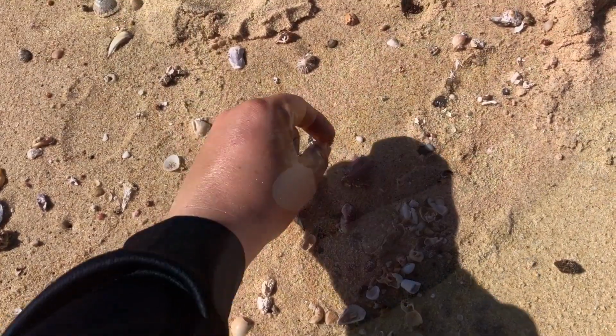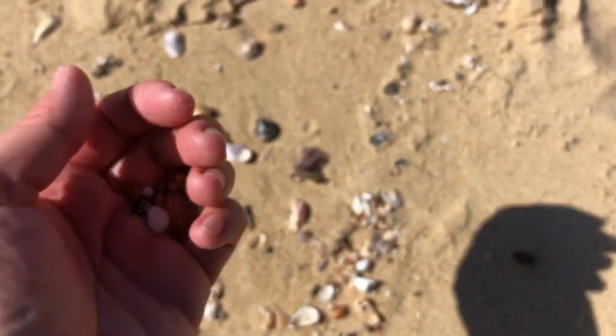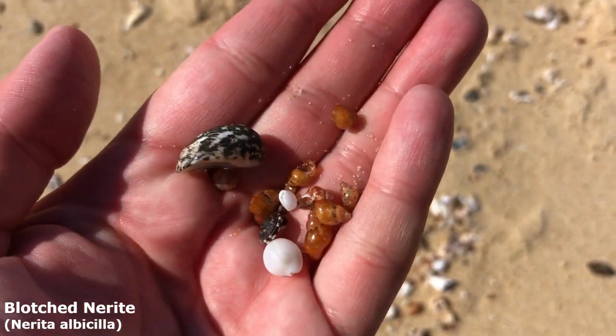Lucky me. Another bean. Oh, he's just a tiny little bean. I actually want the thing right next to it instead, though. I'm going to pick up this guy. It is a blotched neurite. Very common here, but, you know, just a fun find.